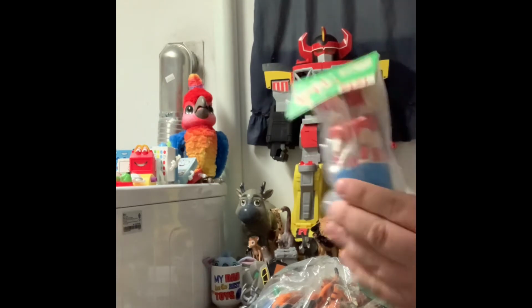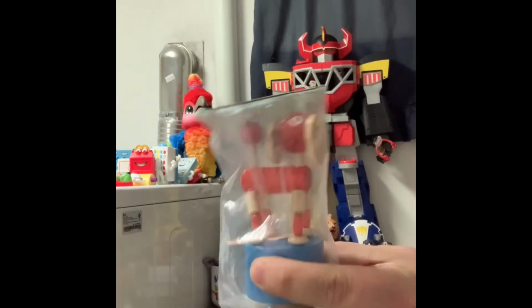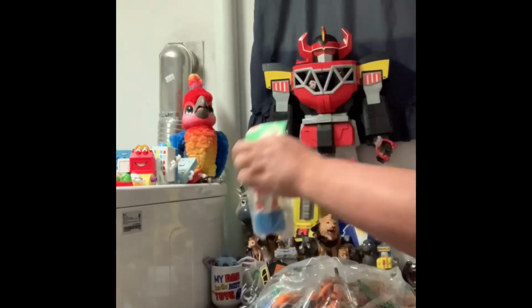And then we have a push puppet, which looks like that. A push puppet is when you push on the bottom and the strings loosen and he kind of crumples a little bit. This one's brand new in the package. It says not recommended for children under 3 years. But I'm seeing if there was a made in Czechoslovakia for Prego Export Praha. It says something I don't even know what that says, and has a picture of a cat. But this one's made in Czechoslovakia. How about that?